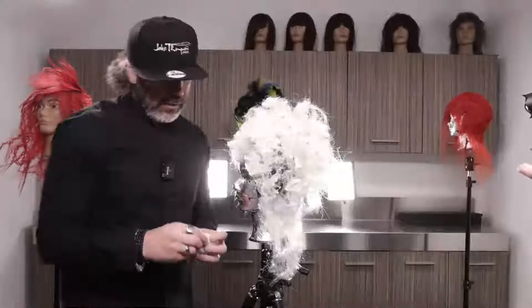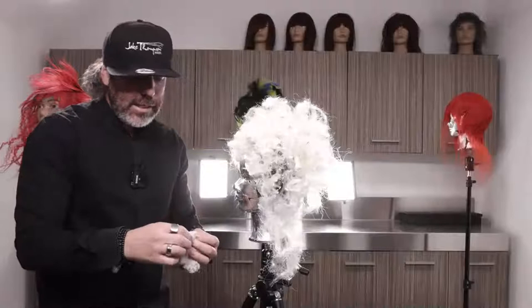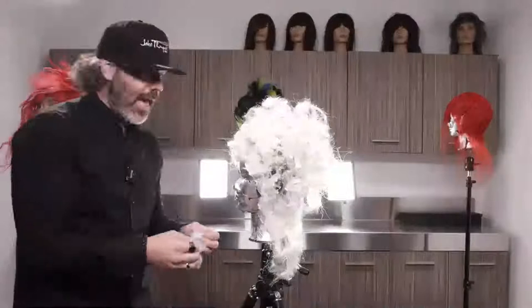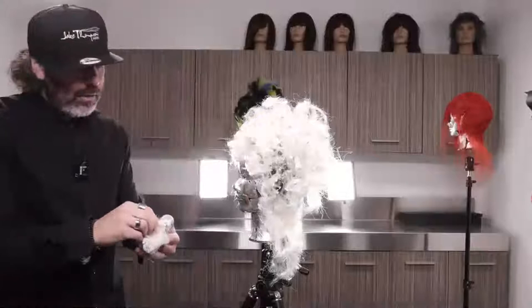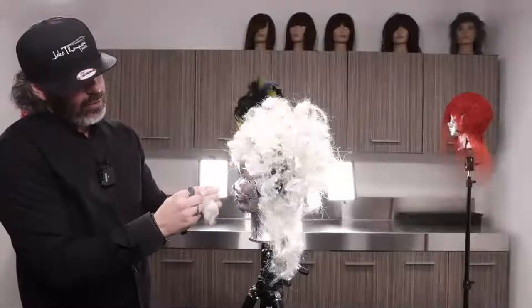Because again, I want to prepare before I do something like this. If I run out right in the middle of the hairstyle, I'm going to have to stop, pause, and remake more. So yeah, I make a lot more than I need. And the cool thing is, you know, they say prepare to fail, fail to prepare, right?